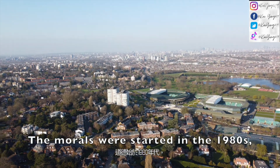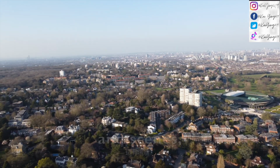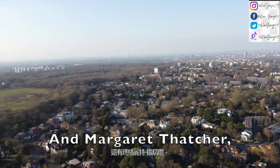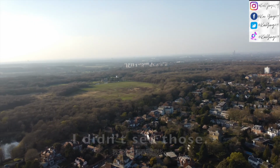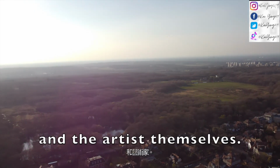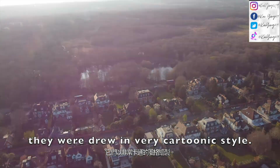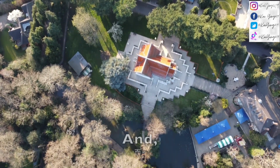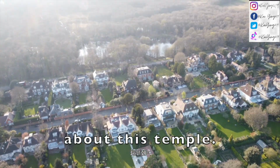The murals were started in the 1980s, and among the many figures in the scenes are portraits of Mother Teresa and Margaret Thatcher. What? I did not see those. As well as the temple's patrons and the artists themselves. Oh, maybe it's because they were drawn in very cartoonic style, and that's why I didn't realize. And that is all the history I have to tell about this temple.